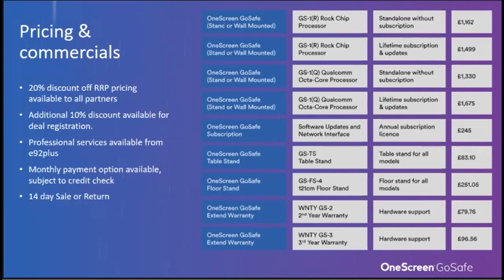And then if the customer decides at a later date they want to add that management software and that data software, they can buy that separately as an annual subscription. The RRP on that is £245. But if they buy it at point of purchase with the device, they get that subscription for lifetime.